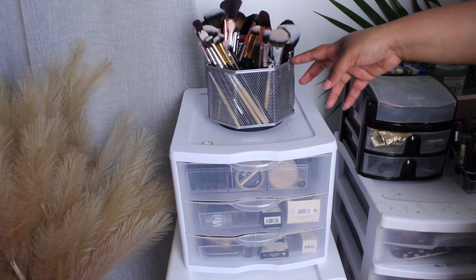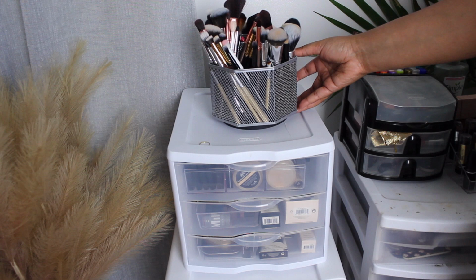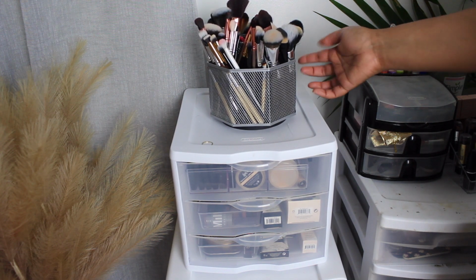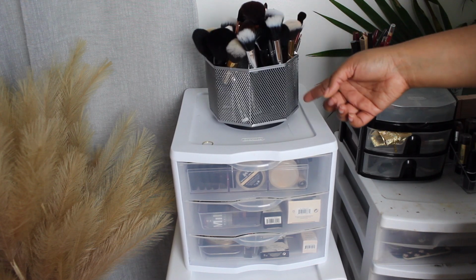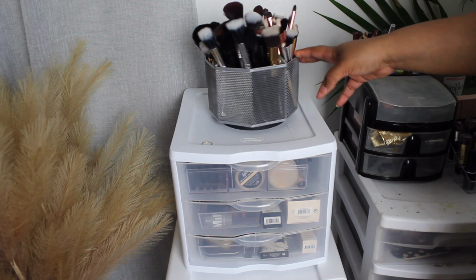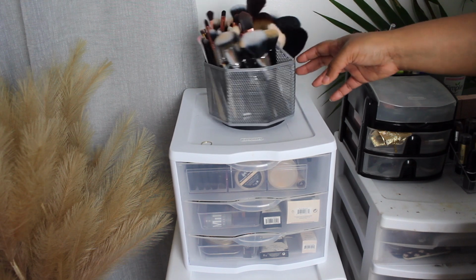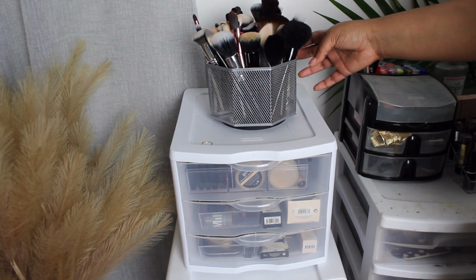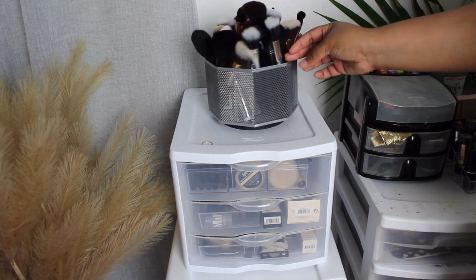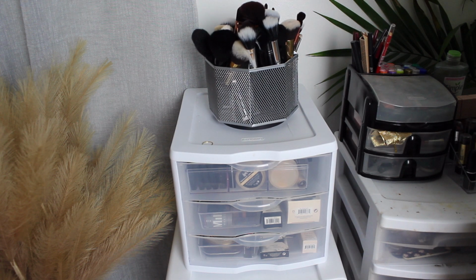I said that I bought this thing from Ross. This is just from the office supply section. I bought it as a brush holder. I've been looking for a brush holder everywhere. It was about like $6, and this one is very nice, and it's an innovative way to organize your brushes because you can spin to whatever section. I have eye brushes in one section, foundation brushes in another, powder brushes in another, bronzer brush and highlighter brushes in another, and then in the middle I have like scissors.